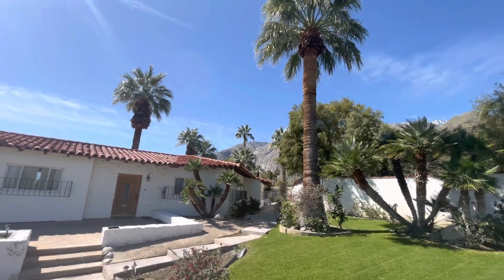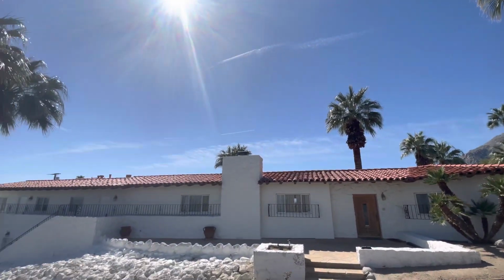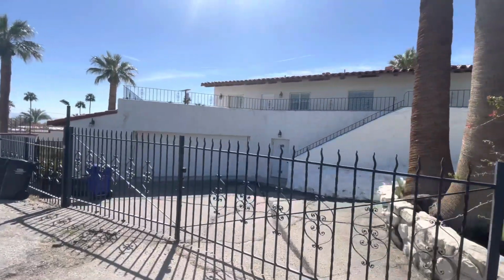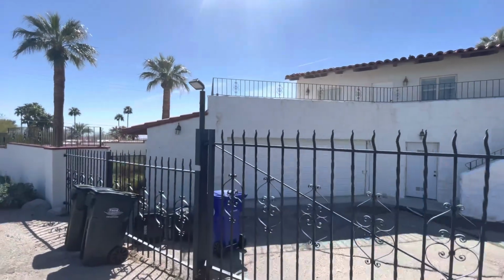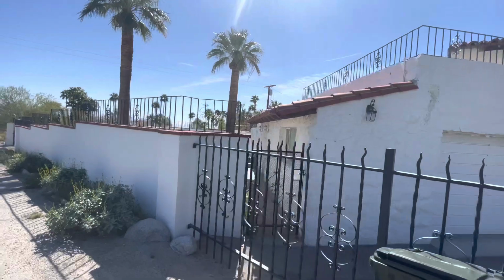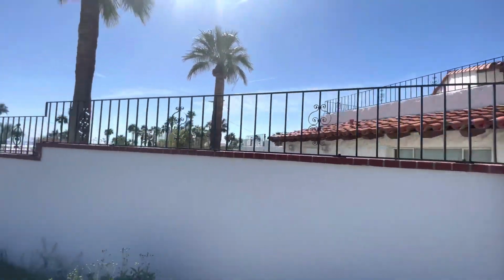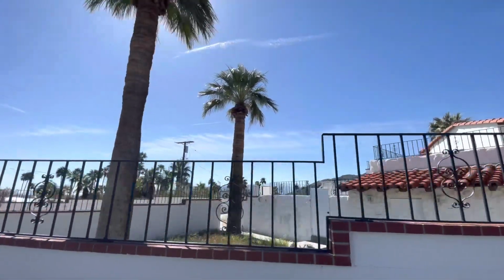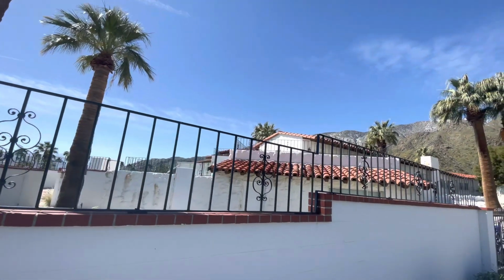Beautiful day out here, about 70 degrees. Great day to go sightseeing. As we walk down by the garage, I can actually hear the echo off everything, so I don't believe anybody's here. And you can see it's quite overgrown over here. But yeah, Elvis would have all his buddies over here, the Memphis Mafia, and they had a game room in the back over here by the pool.